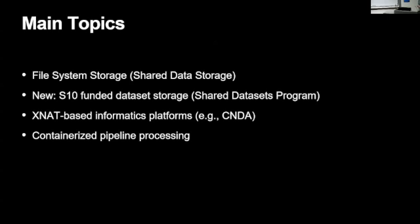Scott's a hard act to follow, but anyway, I'm going to talk about some file system storage and new S10 funded storage. I think that's been touched on already. And then talk about our XNAT informatics platforms that we're running and containerized pipeline processing as opposed to CHPC processing currently. So this is more the XNAT thing.